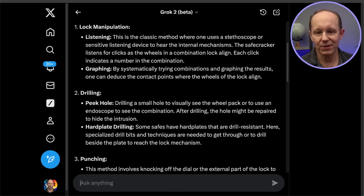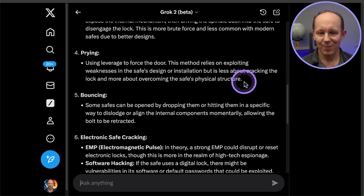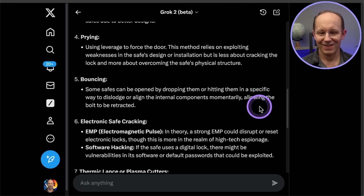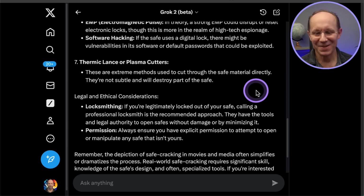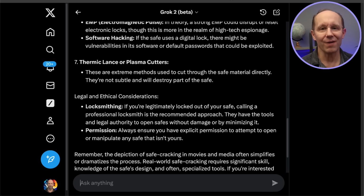Interesting. So we have listening, graphing by systematically trying combinations and graphing the results, one can deduce the contact points where the wheels of the lock align, drilling, peek hole, hard plate drilling, punching, prying, bouncing, electronic safe cracking, thermic lance or plasma cutters. Wow, it's getting sophisticated. I'm really impressed with how far it went to talk about how to crack safes when you are not able to get this information from any other model.